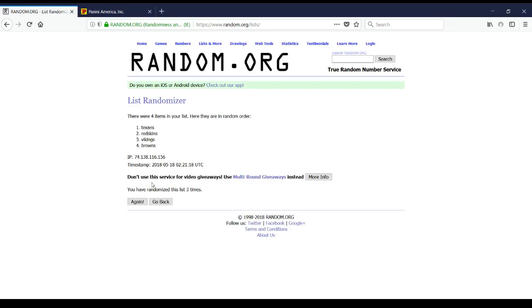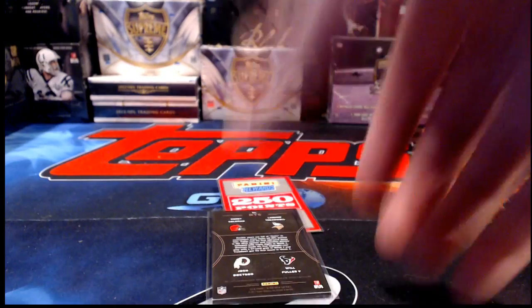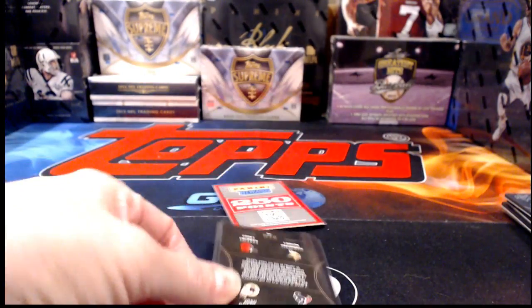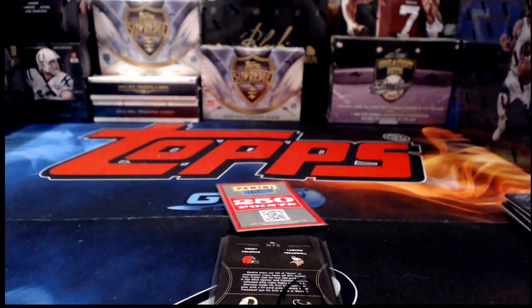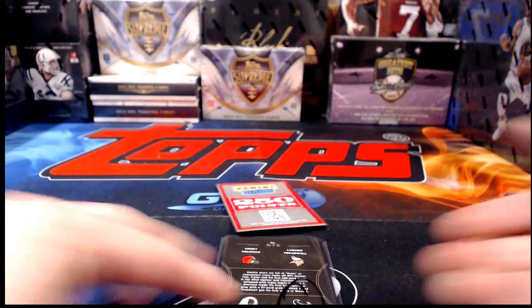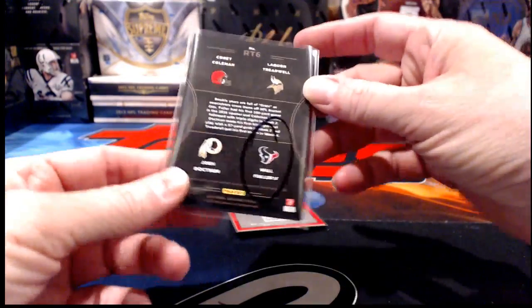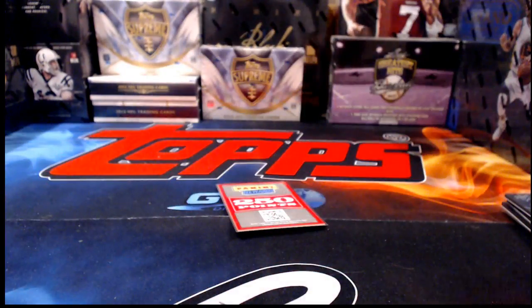There's 3 times, our date and time stamp. It comes up as the Houston Texans. So this card is going to the Will Fuller position on it. It is in a sleeve. I would hope everyone would know that I would not mark directly on your card, but there you can see for sure that it is on the sleeve.